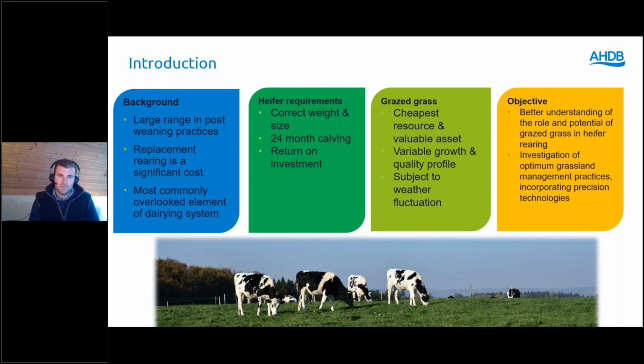In terms of grass, it's an understated resource. It's the cheapest source of feed that we have in ruminant livestock systems, and incorporating as much grass into the diet of heifer replacements can only be positive from a financial point of view. Grass is hard to manage. There's no getting around that. It follows a seasonal growth curve, and there's weather implications there as well. So trying to maintain heifers to achieve targets consistently across the season, when grass growth and quality is doing all kinds of crazy things, is always going to be a challenge.